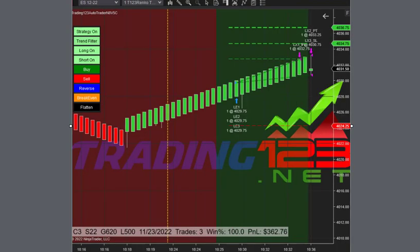And then we did have a reversal trade here on the ES. Like I said, it was a tight range day, so it fired off a long here on 3 contracts. Didn't hit our profit goal. Market started to slow down, so we got stopped out. And we take our profits and come back and trade another day.